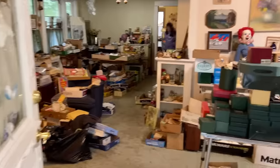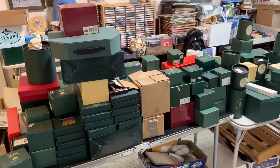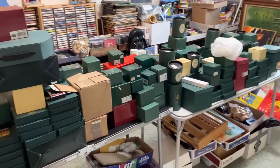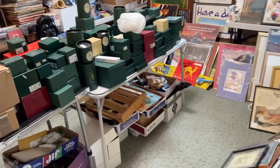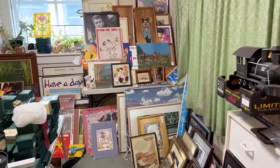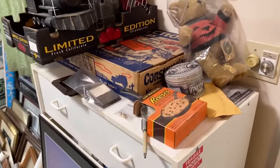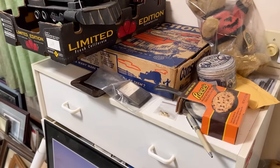So, moment of truth, this is it. It is very crowded. There is a ton of stuff here. We've been working on sorting and separating. You could not walk through this house. We've had a couple of weeks to get rid of a whole lot of garbage and try to get things in some sense of order. And now it's setup time and to some extent pricing.